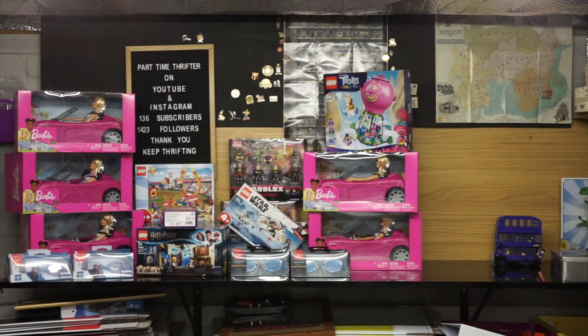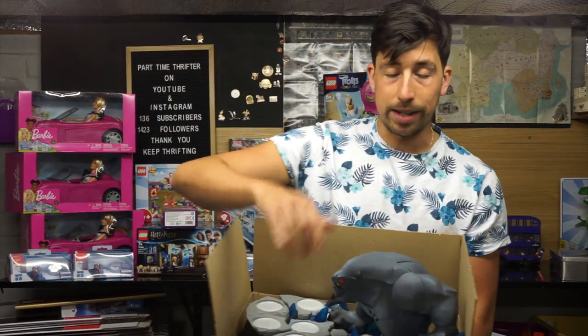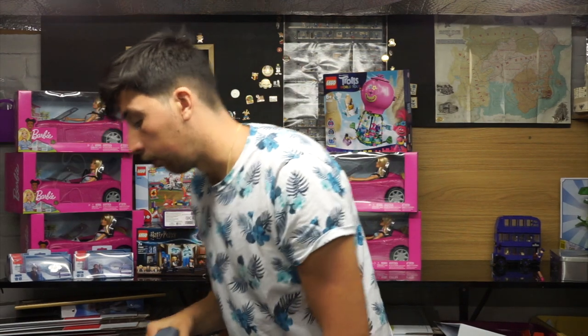More importantly, I've got a lot of FBA boxes. The reason why I wanted to go to the different shops also is because I did sell this morning, but I didn't have any box to put it in, so hopefully now I'll be able to make sure that I put one of these boxes in.